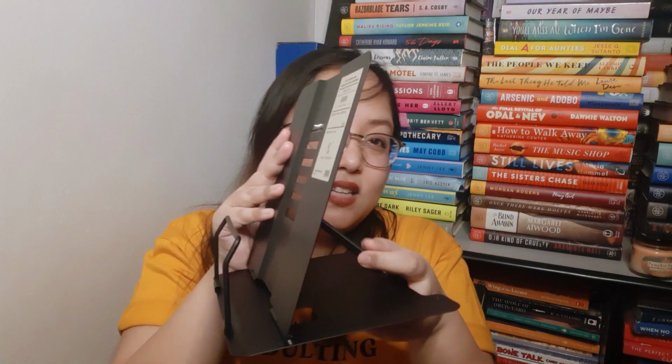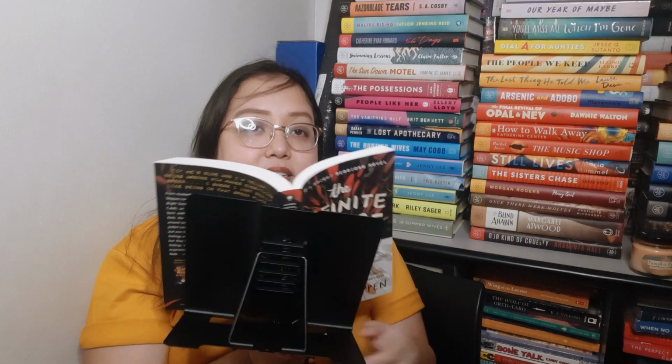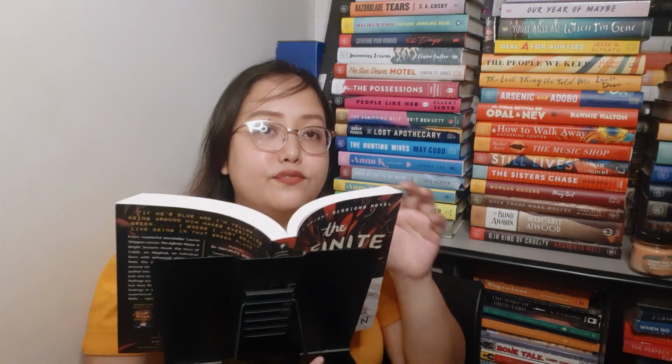It's nice. You can decide the level you want to use, how steep you want the book to be. Let's try again with a book here. So let's try it with the Infinite Noise. As you can see, there's like a sealer this part. Let me try it first. Example of how it would look like while you are reading. So there you have it leveled. And your hands will be free.